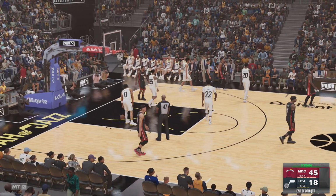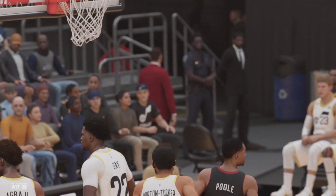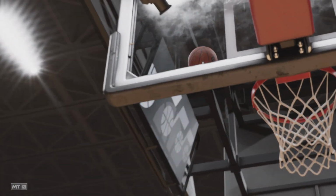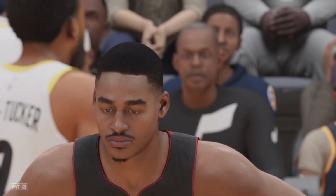And as we conclude the third quarter, pretty much a blowout. It's been a one-sided affair. Miami ahead, running away with it. And fourth quarter basketball will be coming your way on 2K Sports right after this.